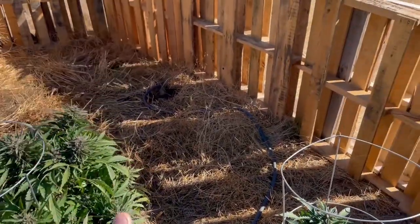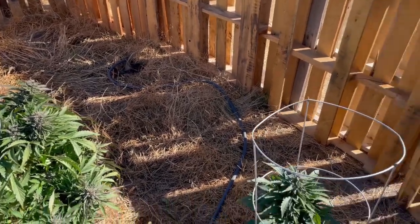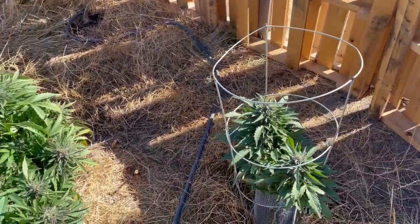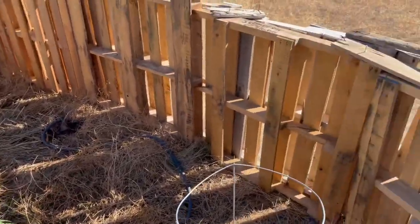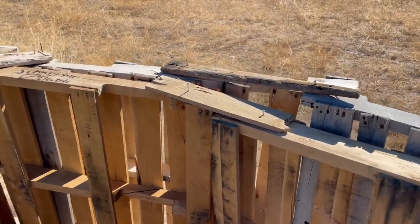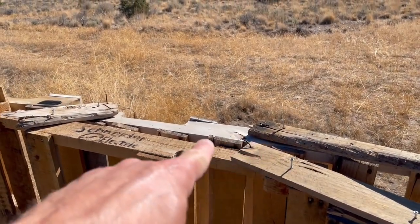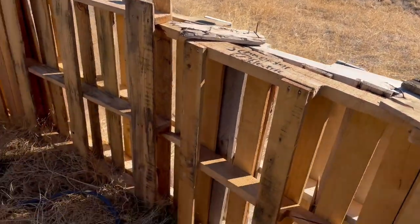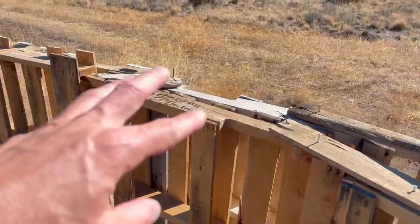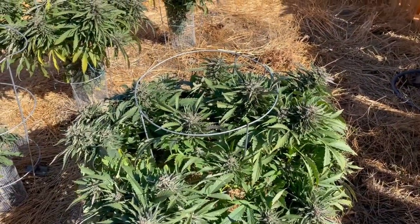But this is just, it is what it is. The system is set up, it's working. I'm not changing anything just because of the bugs. I did spray some stuff that might slow them down. There do seem to be a few less today, but I can just see them. They love it up here on the wood. So they're in the ground, but then they come up on everything around them. Relatively harmless, hopefully.